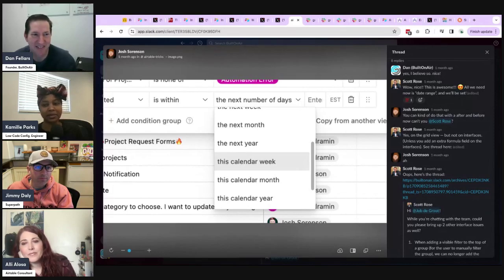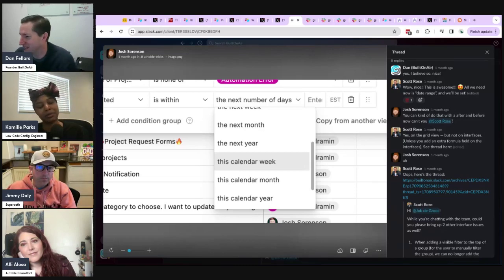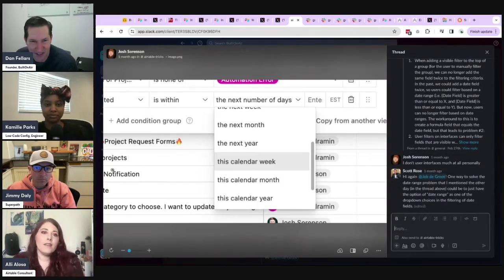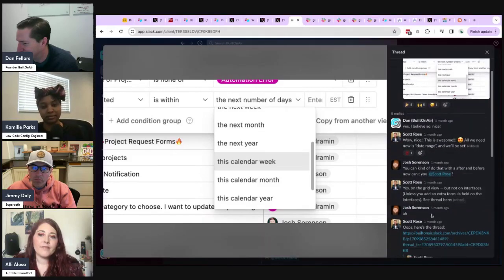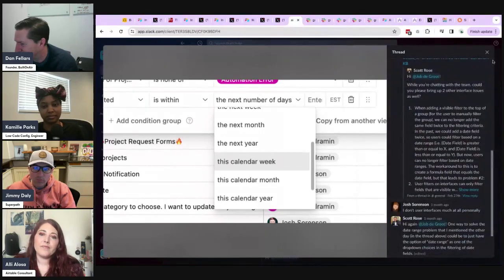Yeah. Okay. I was like, it doesn't make sense for it to be just that, because the filter component is the same across all. But why? I feel like I've seen this in an interface, but I could be wrong. We'll have to get Scott to chime in, because he talks about how if you create a formula, you could do it somehow on an interface. And there's another thread here that goes into more detail.